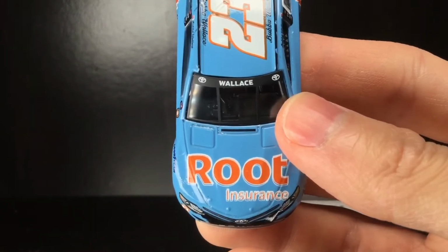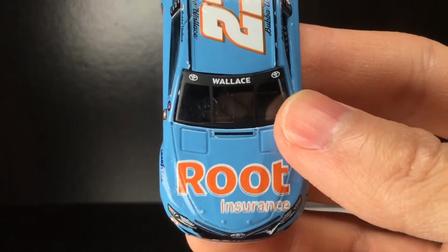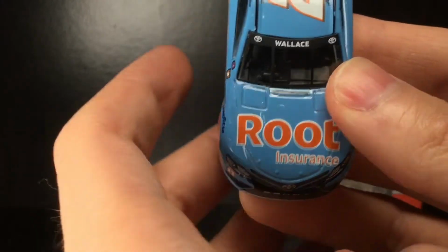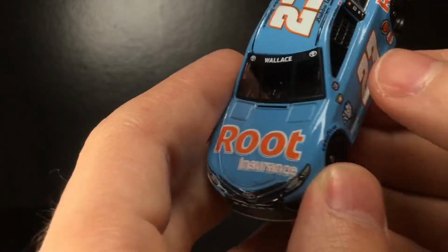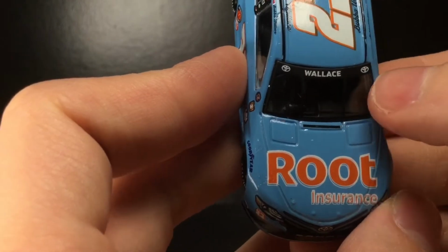So obviously this is a throwback to Wendell Scott. And, you know, definitely one of the more important throwbacks that we have seen. He did win a truck race in one of the Wendell Scott paint schemes, which was really cool. So it's nice to see it on the cup car, and it's nice to see it on the middle door number cup car here. So you got the Bubba Wallace front windscreen right there.